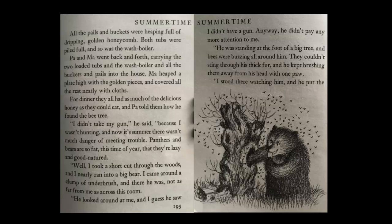"I didn't take my gun," he said, "because I wasn't hunting, and now it's summer there wasn't much danger of meeting trouble. Panthers and bears are so fat this time of year that they're lazy and good-natured. Well, I took a short cut through the woods and I nearly ran into a big bear. I came around a clump of underbrush, and there he was, not as far from me as across this room. He looked around at me, and I guess he saw I didn't have a gun. Anyway, he didn't pay any more attention to me.